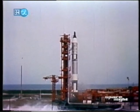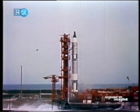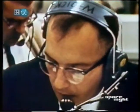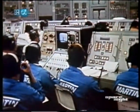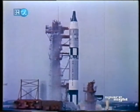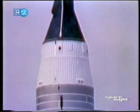T-minus 1 minute and counting. The launch vehicle, first stage engines will ignite and build up some 430,000 pounds of thrust. T-minus 10, 9, 8, 7, 6, 5, 4, 3, 2, 1, 0. Ignition. Engines start. We have a liftoff.